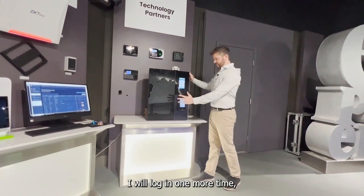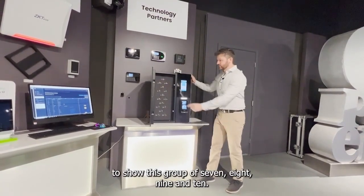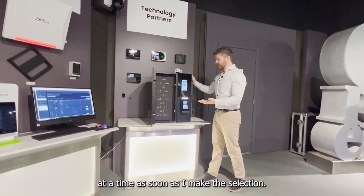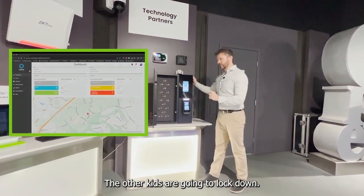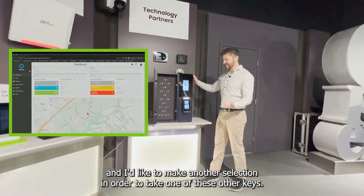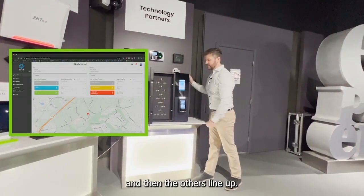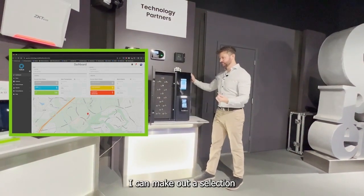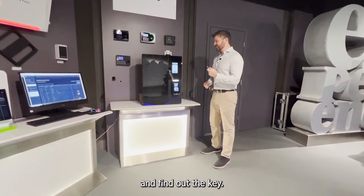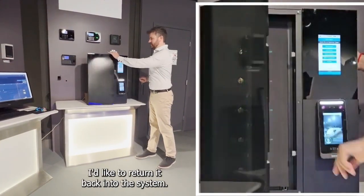I will log in one more time. And I'd just like to show this group of keys here, 7, 8, 9, and 10. We designed this feature for vehicles because you can only drive one car at a time. As soon as I make a selection, the other keys are going to lock down. Now let's say I get to the parking lot, I discover that this vehicle has no gas in it, and I'd like to make another selection. In order to take one of these other keys, I have to first return this one. And then the others light up, I can make another selection. And finally, I'd like to return key number 1 because this has been triggered as an overdue key. I'd like to return it back into the system to clear that alarm.